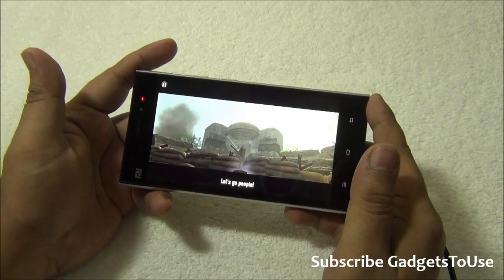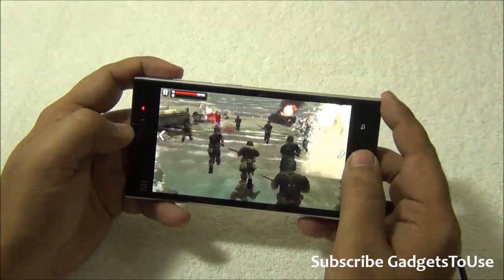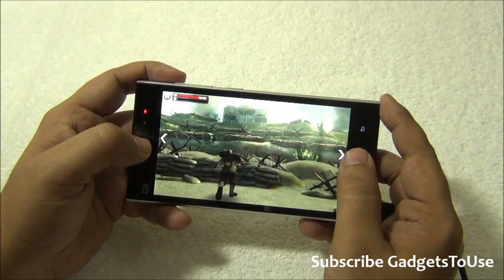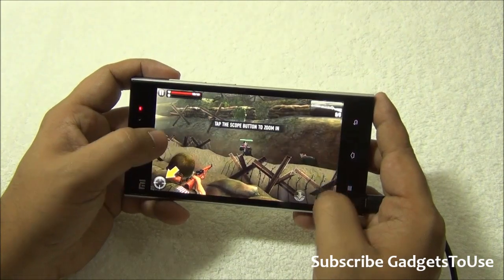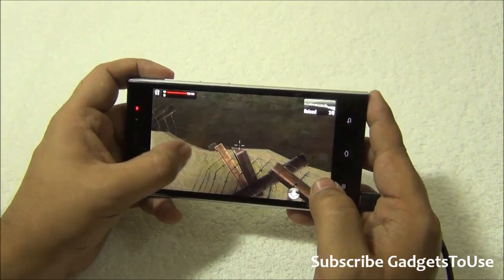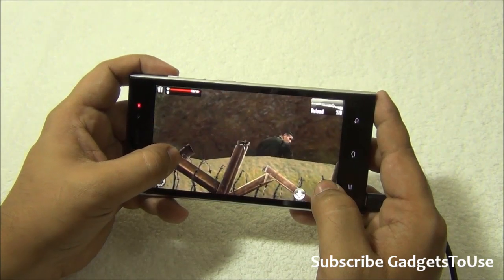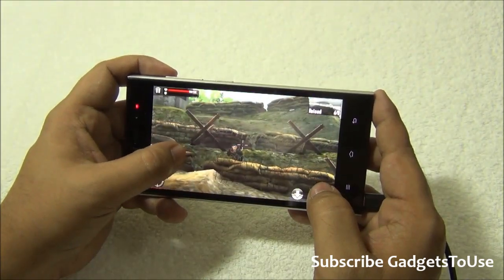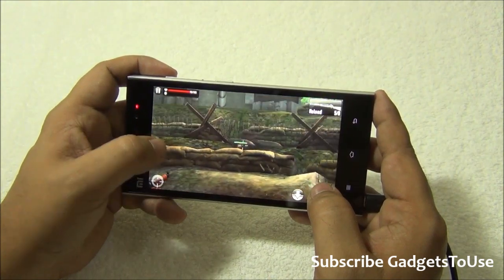Now here we are going to play another game which is called Frontline Commando D-Day, and let's see how this game plays on this device. In terms of graphics, I'm not noticing any problem till now. There is no problem with the device. Again, one thing I would like to tell you is that this device actually had this game crash. When I tried to play this game for the first time, when I tried to load it, the application actually crashed on the UI, which is something I ignored, and then I restarted the game, and the second time it is running fine till now.